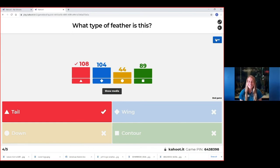Ooh, that was a close one. And I'm glad it was actually between the tail and the wing, because that was the tricky part. The tail has it in the middle and the wing has it to the side. So well done. That was a tricky one.